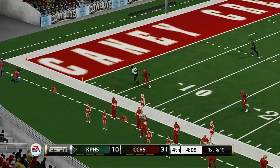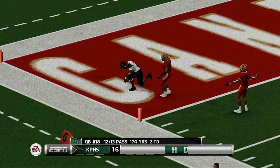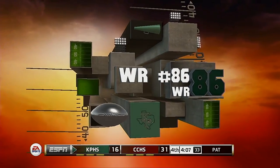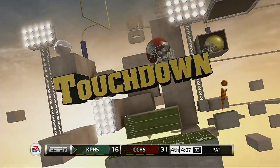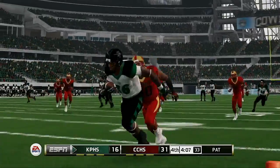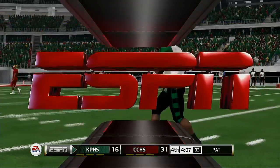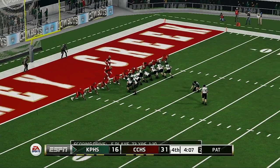He wants it all, going long. Got his receiver, touchdown. And they had a tough time defending that one. Well, Brad, one of the things with this defense is you leave yourself vulnerable to one-on-one coverage. Great throw by the quarterback and great speed by the receiver. It was a pretty simple route, but they run it to perfection for the score.